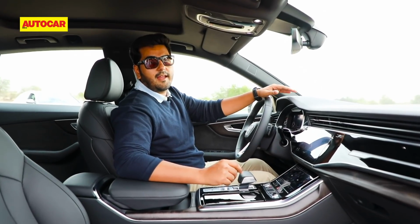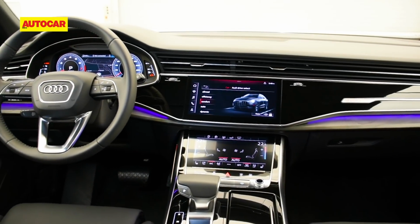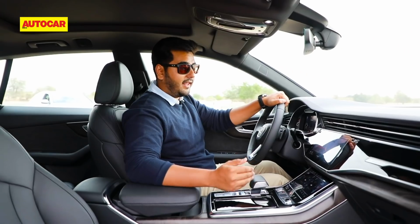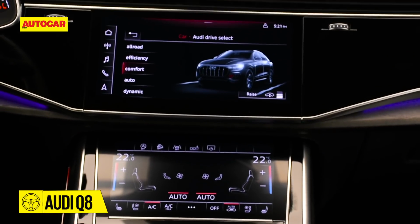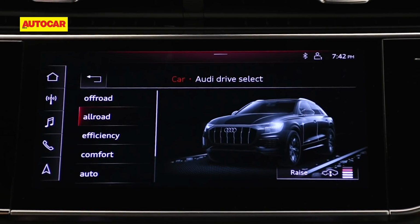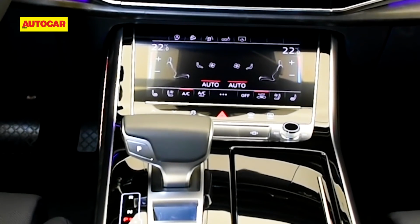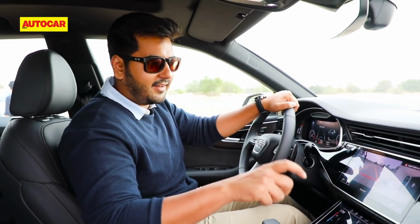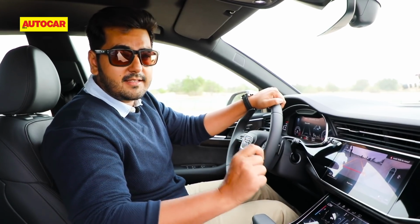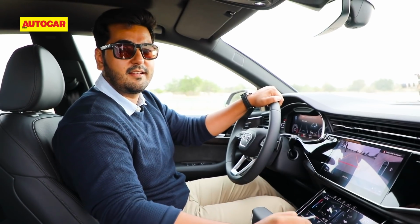But there's a sense of familiarity on the inside. The Q8's interior is, as you'd expect, new age Audi, so it is quite cutting edge in look. Of course, you've got your virtual cockpit instruments that are now quite familiar across the Audi range, and then there is the dual touchscreen setup. Now your top screen is your go-to screen for your conventional settings of maps, navigation, drive modes, etc. The lower screen is primarily for your climate control, and the thing about the dual touchscreen setup is it does take some time getting used to. It can be distracting at first, but there is some amount of haptic feedback, so there is that little bit of physical sensation of actually operating the screens.